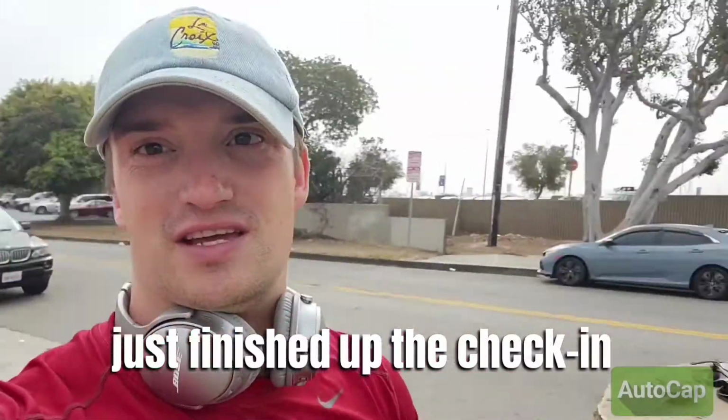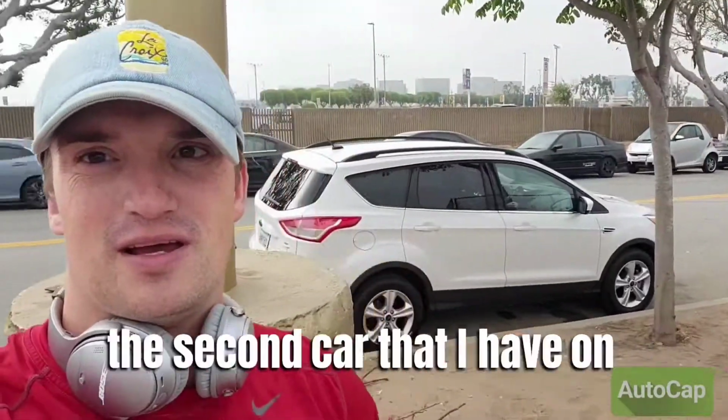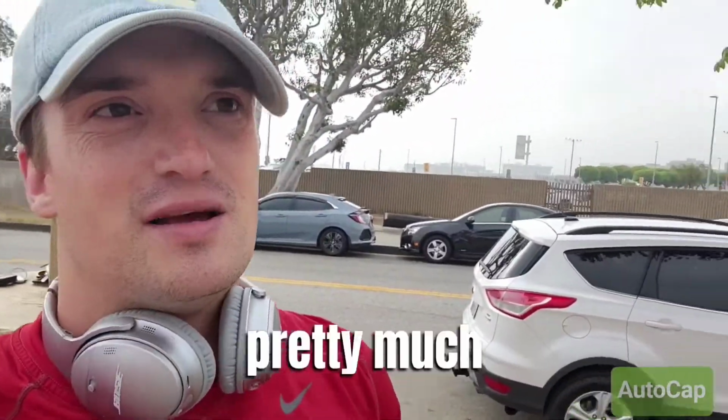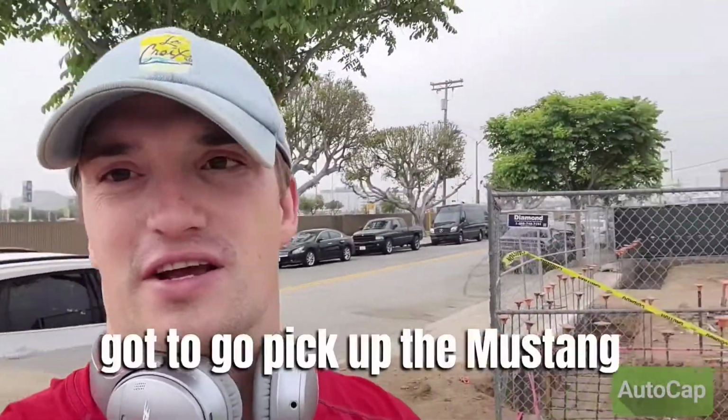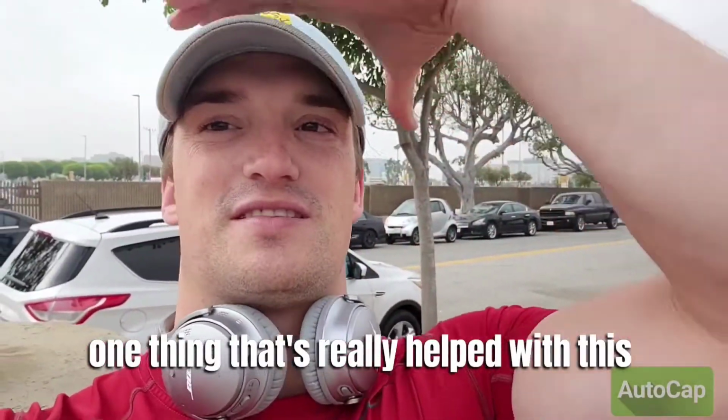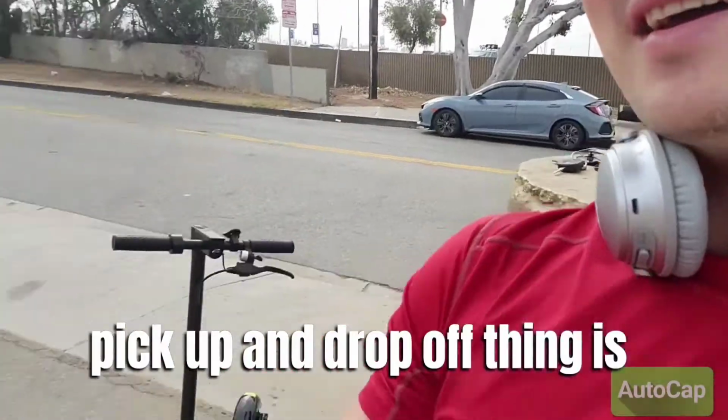Just finished up the check-in photos for the Escape. It's the second car that I have on the platform now, and I'm at pretty much LAX grounds. Got to go pick up the Mustang here in a couple minutes. One thing that's really helped with this pickup and drop-off thing is from Best Buy.